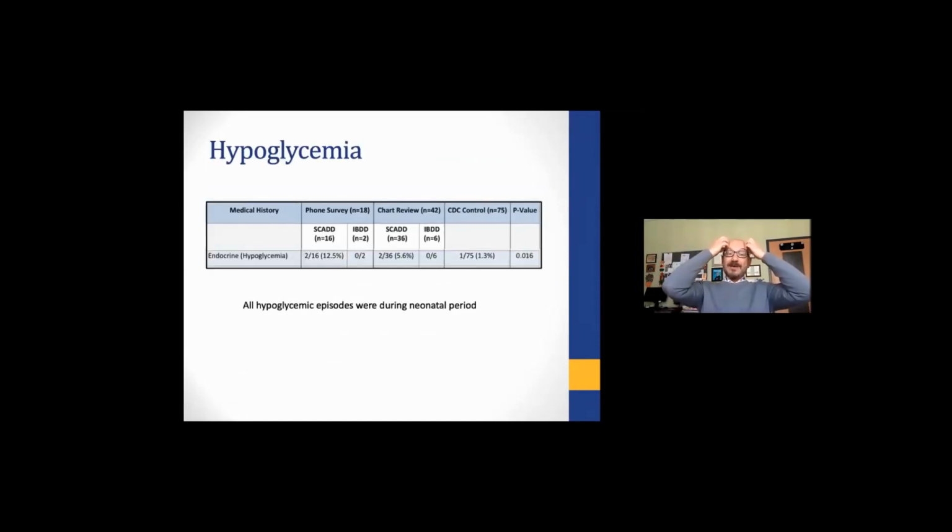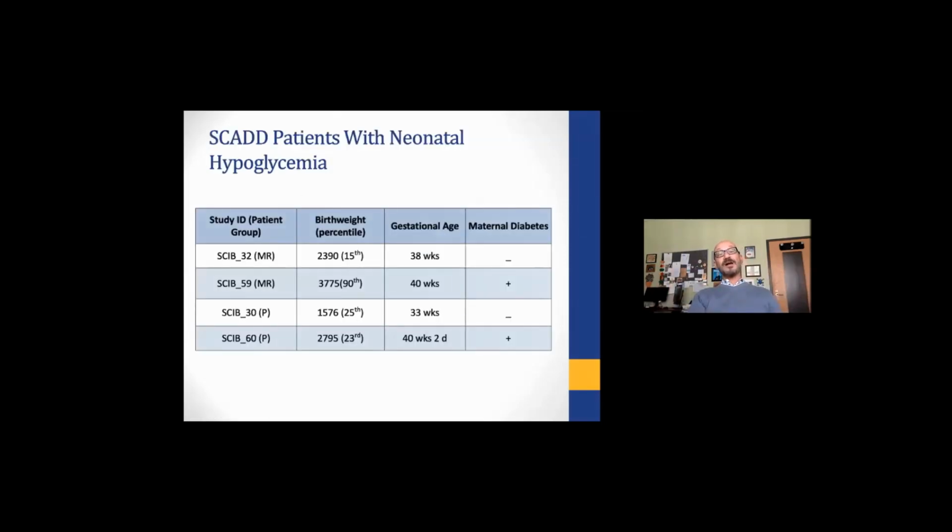When we specifically asked about hypoglycemia, it turns out all of these episodes were in the neonatal period. And they were all in the SCAD patients, not in the IBDD. When we further looked into those, we found that all of those patients when they were babies had some predisposing condition to neonatal hypoglycemia. So you can see number 59 and 60, there was maternal diabetes. 30 was a premature infant, and 32 was fairly small for gestational age, all predisposing conditions.